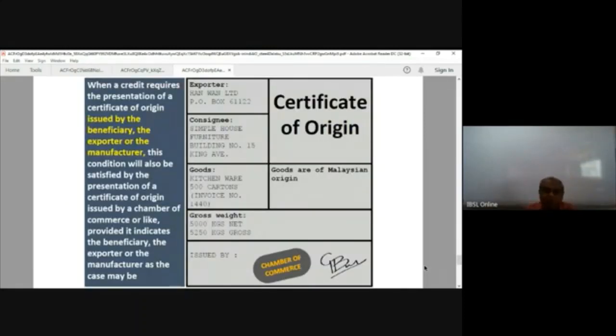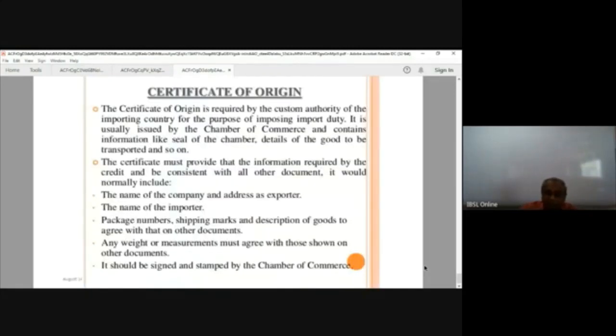This is how a certificate of origin is given. Right? Who is the exporter, who is the consignor, what are the goods? The goods are of Malaysian origin and signed by the Chamber of Commerce. Right? Okay. And the certificate of origin is required by the custom authority of the importing country for the purpose of imposing import duty.